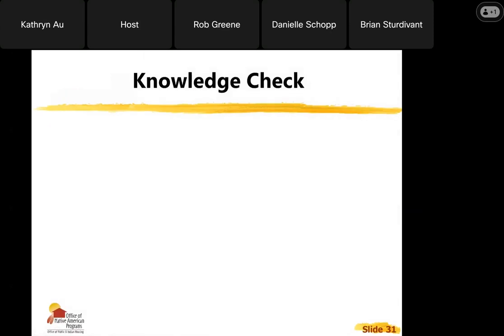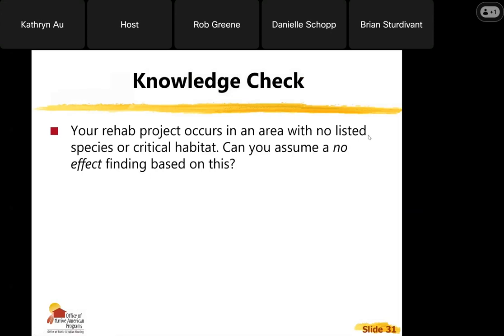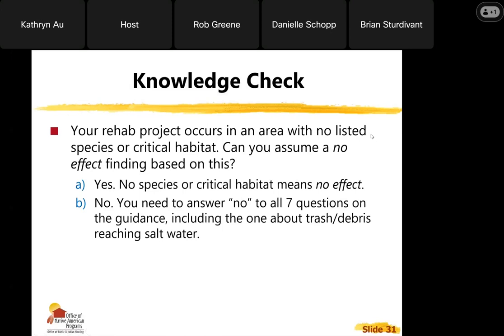Okay, to see if everyone's following along with me, let's say your rehab project occurs in an area with no listed species or critical habitat. Can you assume a no effect finding based on this? A, yes, no species or critical habitat means no effect. B, no, you need to answer no to all 7 questions on the guidance, including the one about trash debris reaching salt water. Or C, no, you always have to consult in Alaska. So we'll give you guys a minute for that.